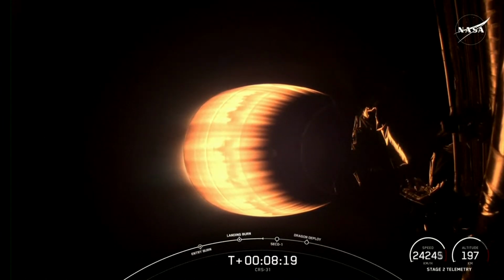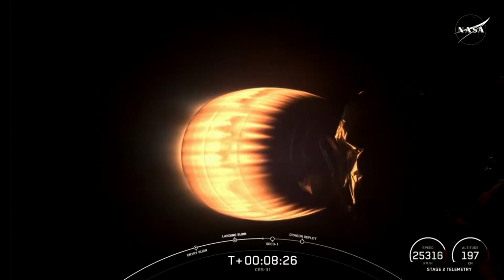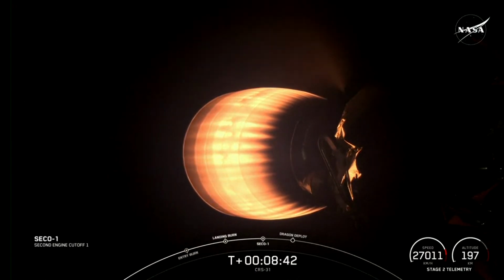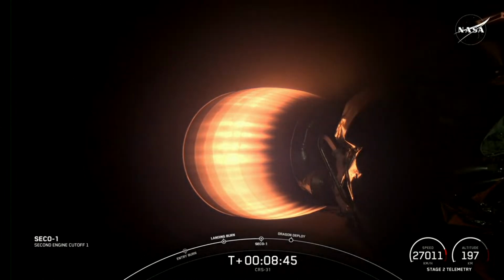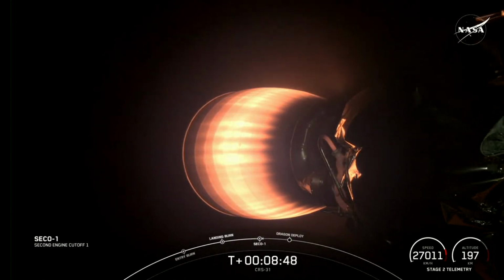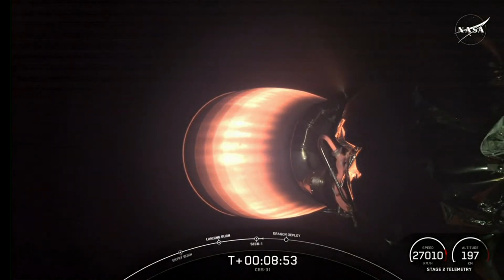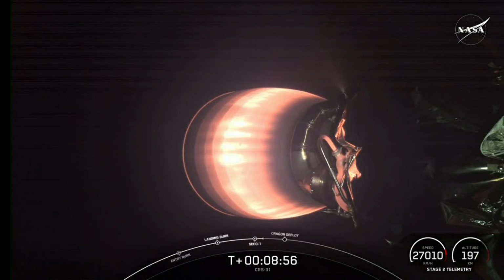We are coming up on second engine cutoff 1 here on the second stage in just a few moments. Stage 2 shutdown. There is that call out for SECO 1. You can see that MVAC engine slowly cooling off. Nominal orbit insertion. There is that confirmation of a good orbit.